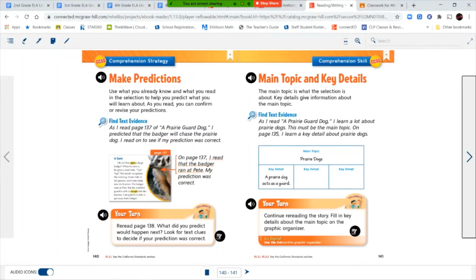All right, we're going to get into our comprehension strategy and skill for the week. Now, our comprehension strategy is, again, making predictions. So when we make a prediction, we're making a guess based on text evidence. So we're making a guess based on the information that the author has already given us in the story. Now, our comprehension skill focuses on our main topic and our key details. So our main topic is what our passage or our reading is about. And the key details are important information that the author gives us about the main topic.